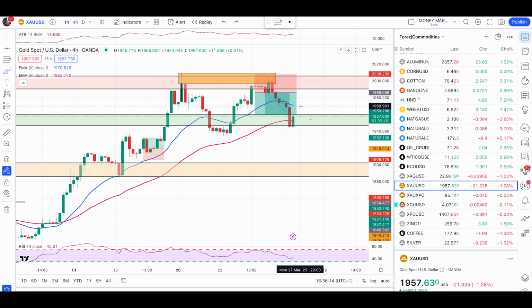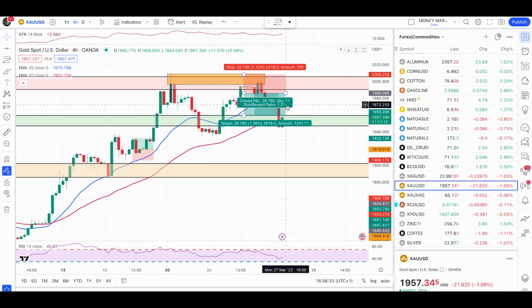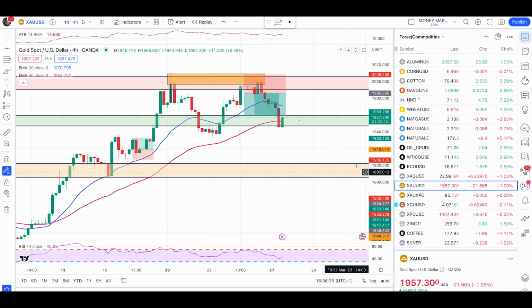That looks less likely to me. We have a chance that price can break and close below this zone, looking at this nice downtrend, looking at this nice reversal pattern. So keep an eye here. If you have any confusions, you can always DM me on Instagram. So I won't be entering any trade for gold at this point. I'll just wait for a break below or break above this zone.